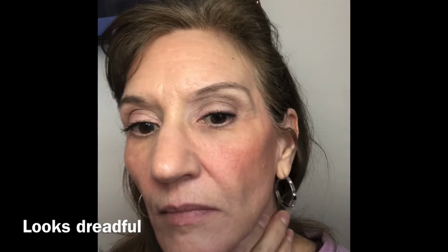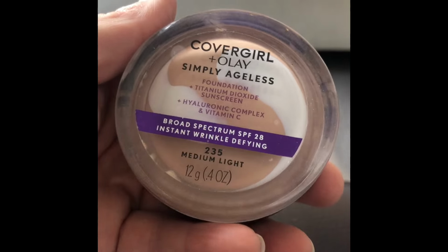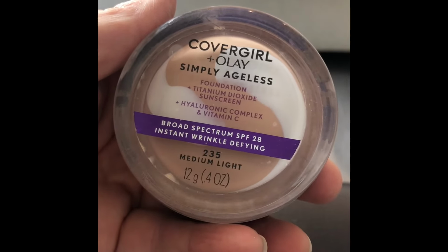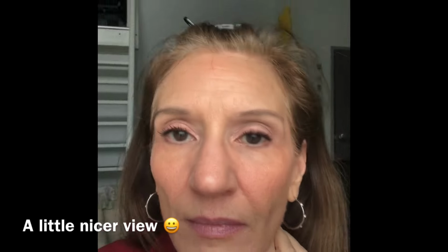It wore off under my eyes. It had just failed. It was okay for a couple hours, and then it was just a fail. But it didn't sit in my lines and wrinkles. It just simply did not hold. So I think I'm probably going to have to throw this out and get a new one, should I decide to get a new one. So at least I know that about this particular makeup right now. I believe it's just expired.